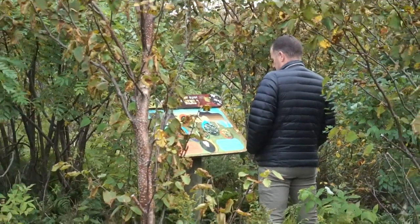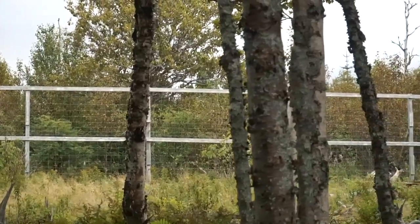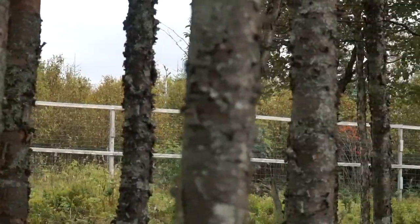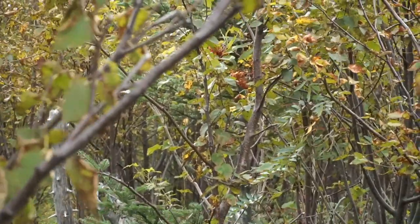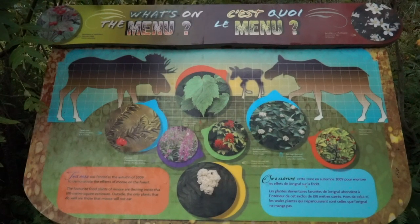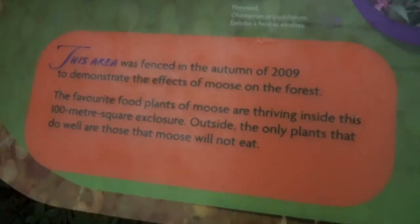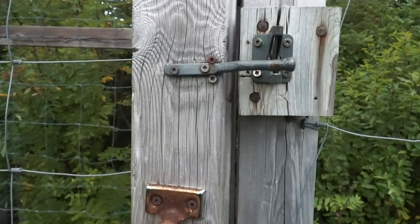What Parks Canada has done here is they've built an enclosure. It's a 100 square meter fenced area that the moose can't get into, to show what the forest would look like if there was no moose here. And it is a lot denser and a lot more variety out here for sure. That's why it's called the moose exclosure. Yeah, it says the favorite food plants of moose are thriving inside this 100 meter square exclosure. Outside, the only plants that do well are those that moose will not eat.